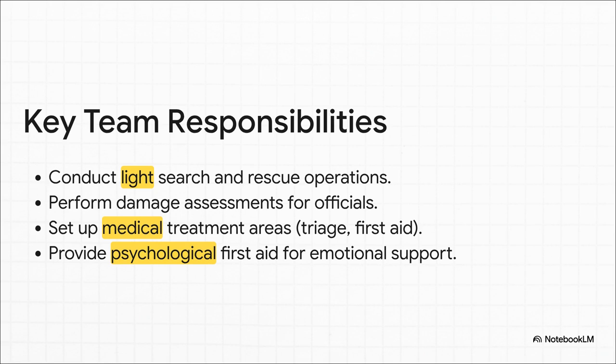They start doing light search and rescue in their neighborhood. They're assessing damage and reporting it back to the professionals. They're setting up triage areas to provide first aid. And they're also providing what's called psychological first aid, which is just so crucial. It's about helping people stay calm and feel supported in an incredibly stressful situation.